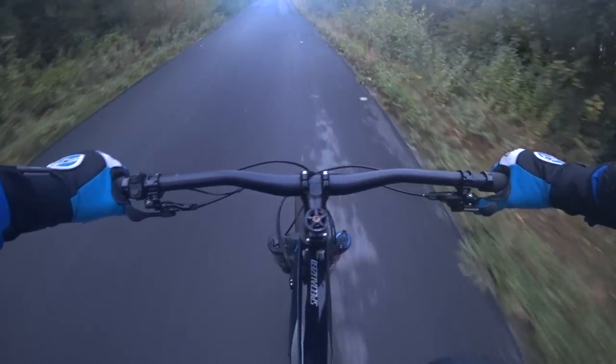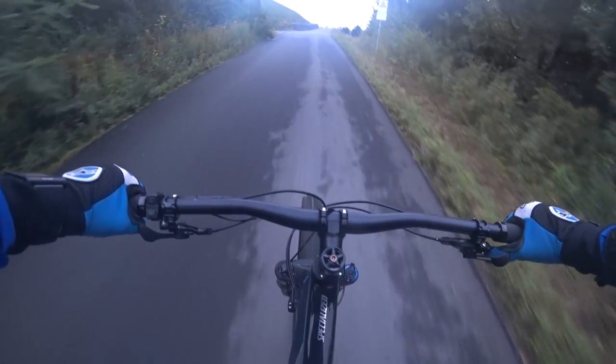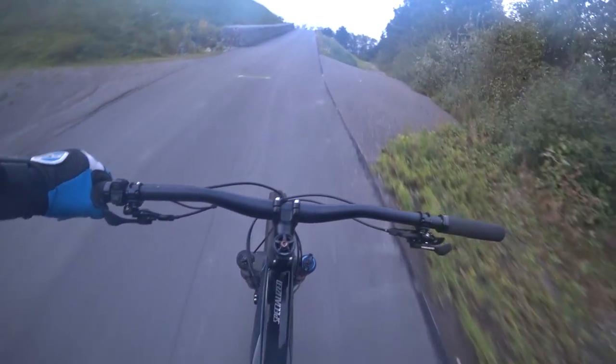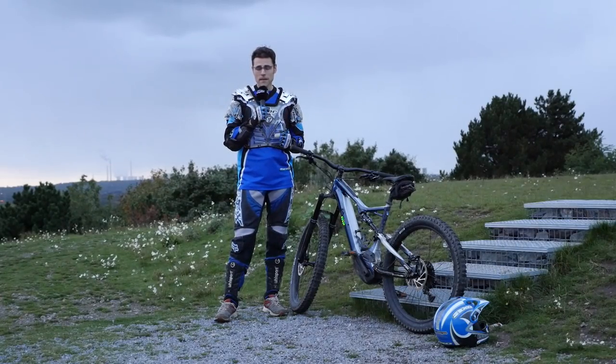You can also very well use this bike for tarmac tours. The small saddle is surprisingly comfortable for a sporty one, by the way. And now to our conclusion for today.